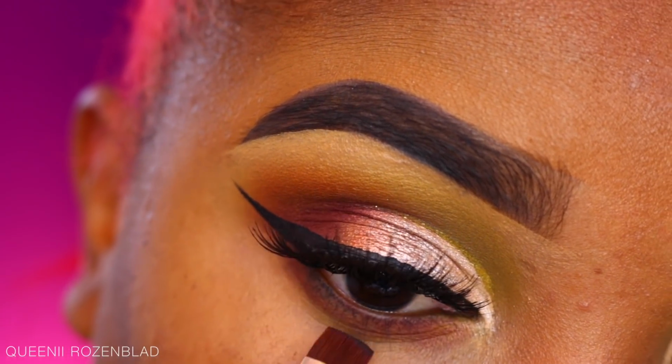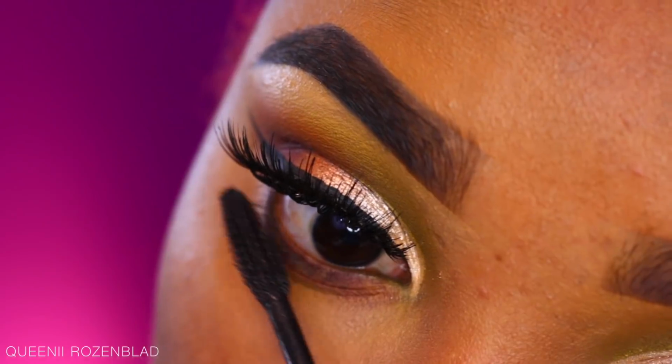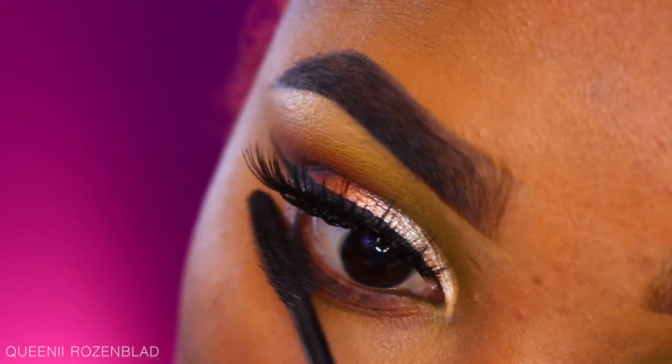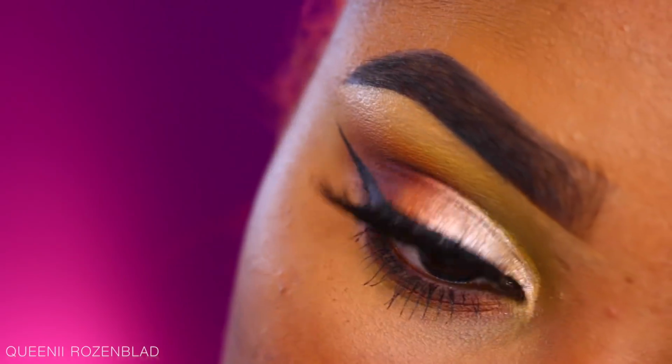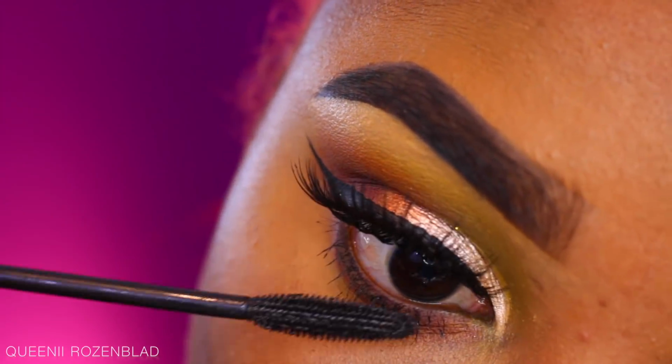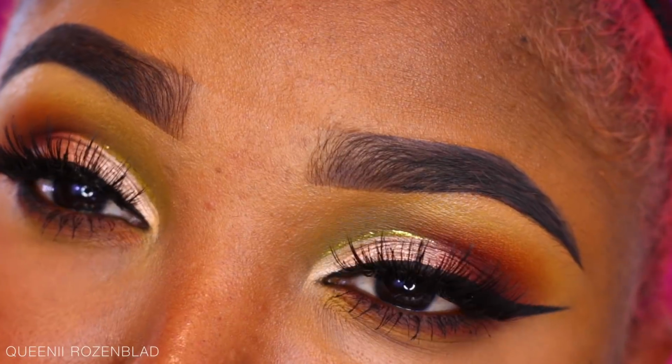Now going in with, I believe this is called the Velvet Rose palette from Revolution Beauty. I'm just using the black shade from that palette. It's a very soft black, and just applying a bit of this under my lashes to kind of create the illusion of fuller lower lashes, and then going in with my Smashbox Super Fan Mascara. And that is it for the eyes.